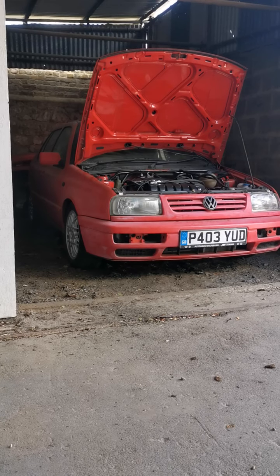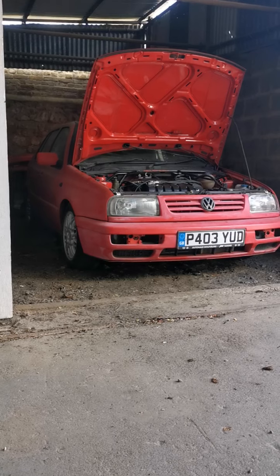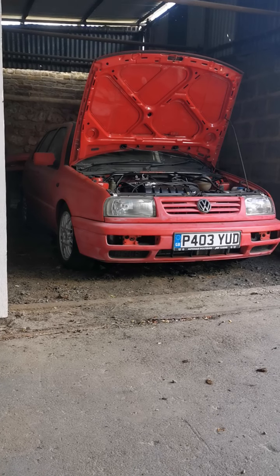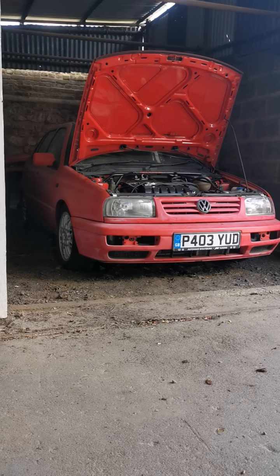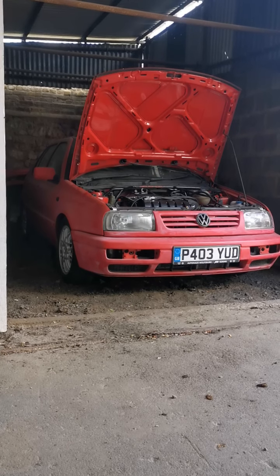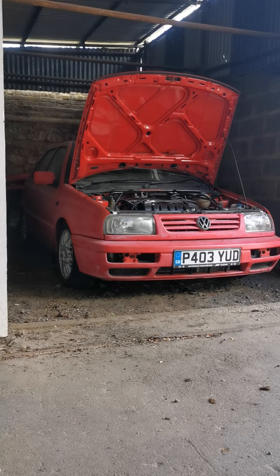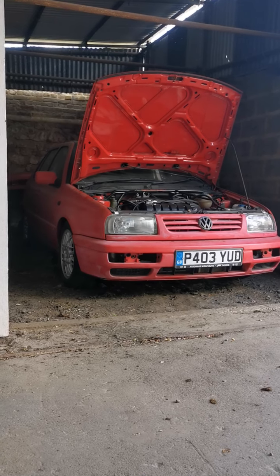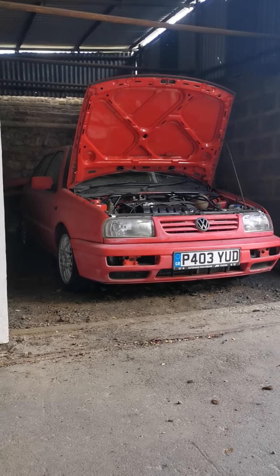Again, it is a budget build, so if anyone's got any parts kicking around that they don't need anymore, I'm more than happy to pay shipping, and I'm more than happy to give you some money for the parts, but cheaper the better. It's a budget build, so by name and nature, the cheaper I can do this, the better. It's all going to be about you guys.